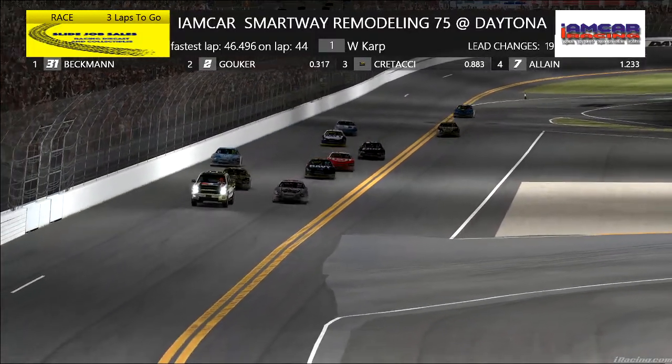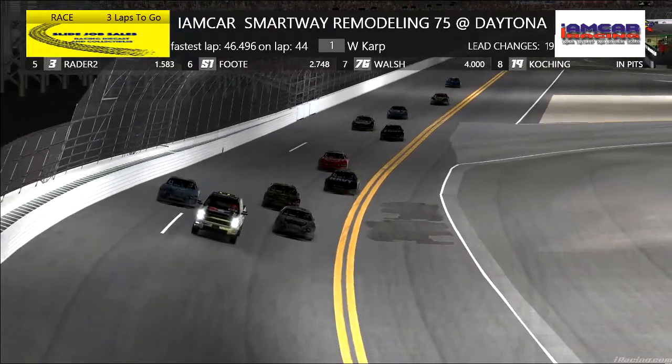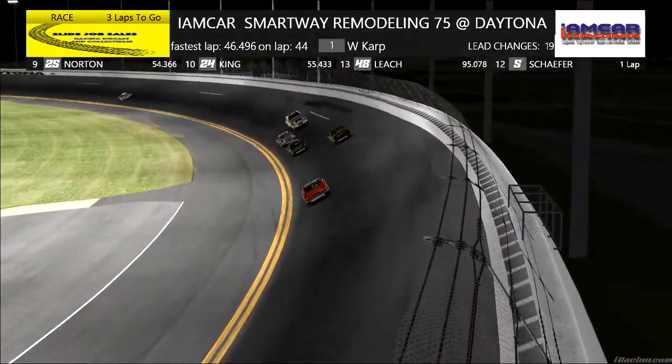As the laps are on under the iRacing pace car. So again, folks, it will be a green and white checkered restart, and we'll be back for it here in just a moment. We're going to go to a quick commercial break.